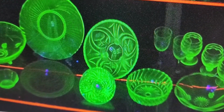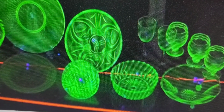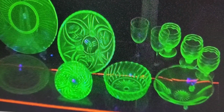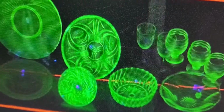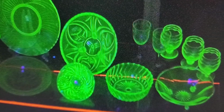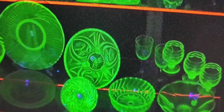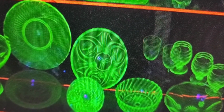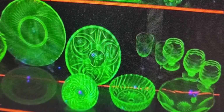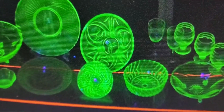Yes, carnival glass. Carnival glass is also known as depression glass, made during the 1929 stock market crash and after. It was very cheaply made, pressed, mass-produced, sold to the poors, the newly poors. And pretty much the manufacture of it dropped dramatically in the 1940s as a result of World War II, which saw the availability of uranium falling.